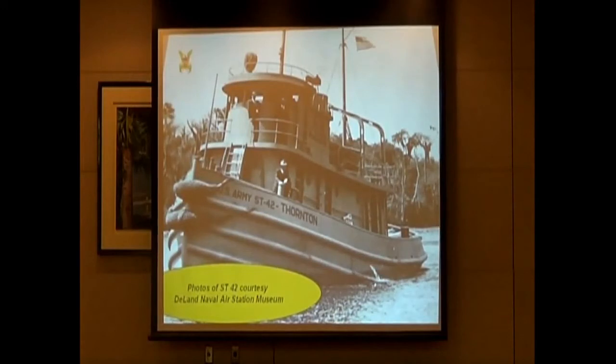ST-42, wonderful photographs. We've got photographs, this one and several others, big enough to make posters out of, and we have them for the museum yet to be. And Rick and I are going to compare notes on which one of us gets a real museum first.